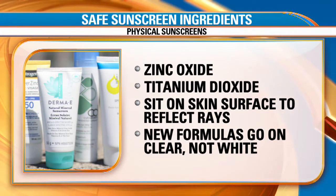and we know that they aren't absorbed, that they're actually forming a physical shield. So I always tell my patients, just become really astute at turning around that bottle. Avoid anything that doesn't say zinc or titanium, but please do use your sunscreen, because we know that, especially with the forecast we just saw, we're all getting so much ultraviolet exposure, and those sunburns, especially in childhood and early in life, are what lead to skin cancer down the line.